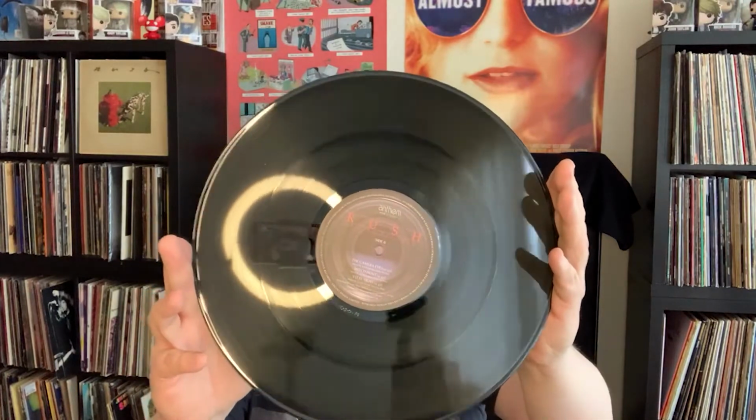Yeah, it's pretty cool. The label is nice, like all the other labels, pretty cool with the Anthem symbol. This really blew them up at the time. I mean, they went from a certain level of popularity to kind of superstars on this. Tom Sawyer and Moving Pictures really took them somewhere.